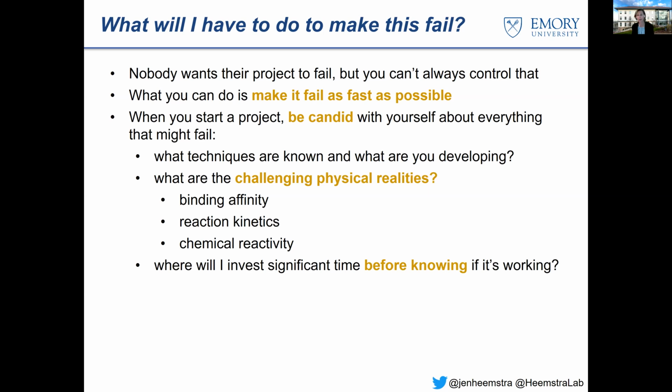However, if you know that up front, you can make a decision and say, I probably won't get to the point that this technology is the absolutely best way to sense this target. However, maybe there's still something to be gained. Maybe I can still get a publication from it, or maybe I can still contribute some technology to the field. So again, you can pivot your project to a different why, but only if you're actually honest with yourself.